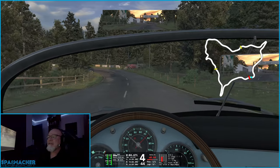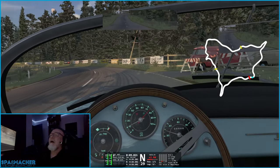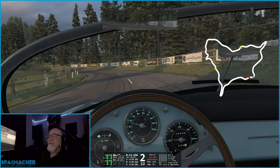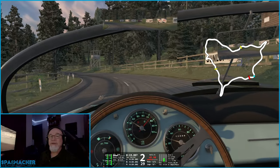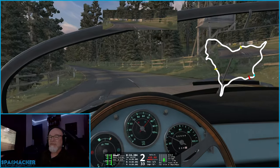That was fun. That was a 6 minute, 28 second lap. So, that's a lot of fun. Battenbergring. Near Battenberg in Germany, circa 1956. Of course, I'm driving a 57 356.